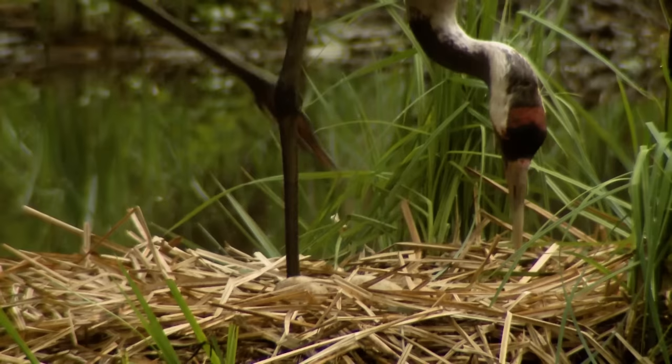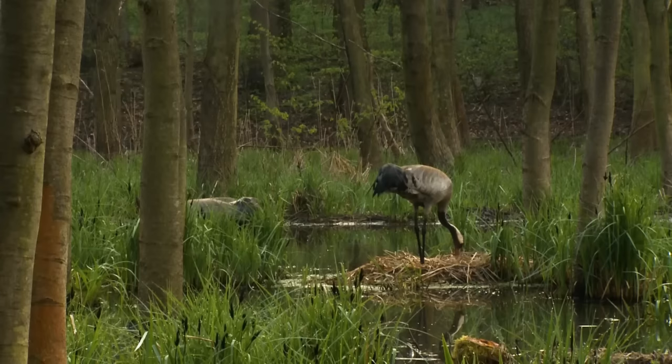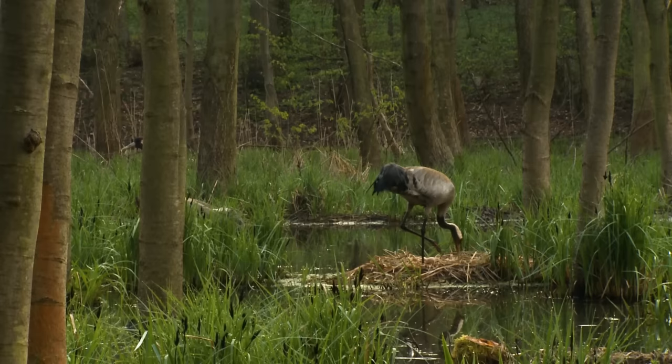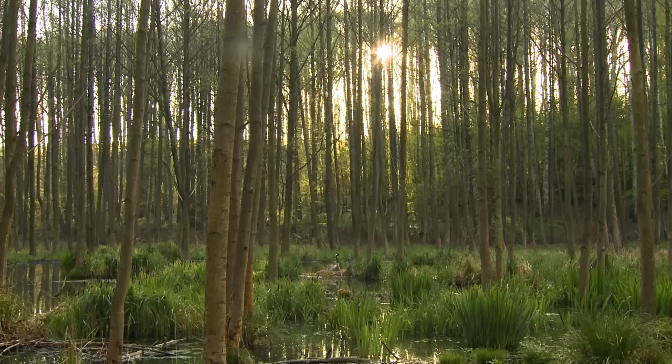Throughout brooding, the crane carefully and delicately turns the eggs with its beak. This action prevents the embryo from attaching to the shell, and the embryo inside the egg grows and develops correctly. While one of the parents sits on the eggs, the other rests nearby, attentively monitoring the surroundings.